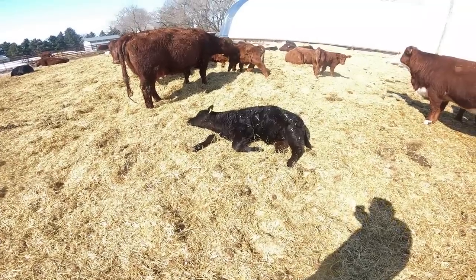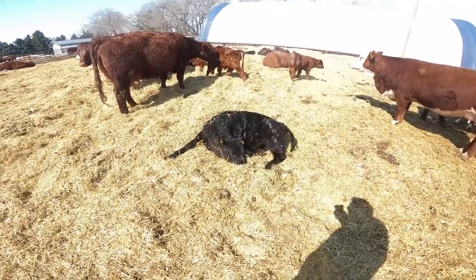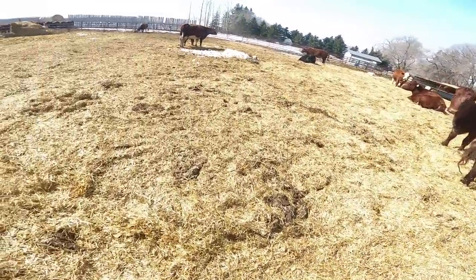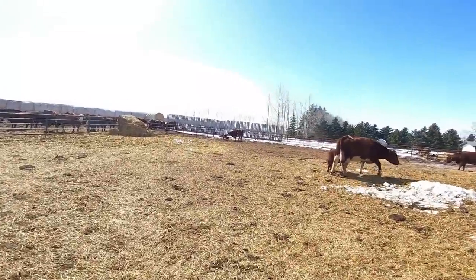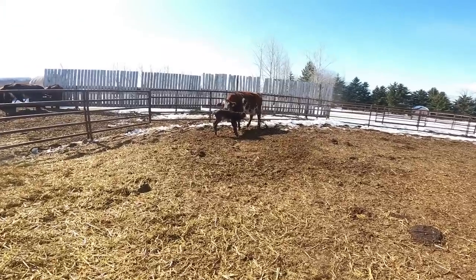This guy is lying here so calm. Oh, just talking, I guess. Woke him up. Oh, I believe we just had a fresh calf. That's funny. I came here to just do a walkthrough, but our 204 cow just had a calf. Okay, so that one's fresh.